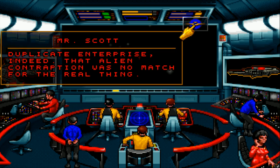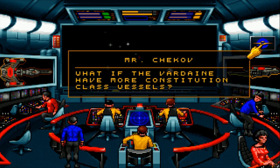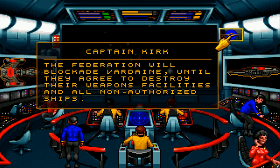Well, that's over. Duplicate Enterprise indeed. That alien contraption was no match for the real thing. What if the Vardane have more Constitution-class vessels? The Federation will blockade Vardane until they agree to destroy their weapons facilities and all non-authorized ships.